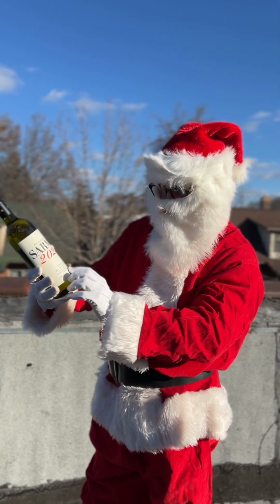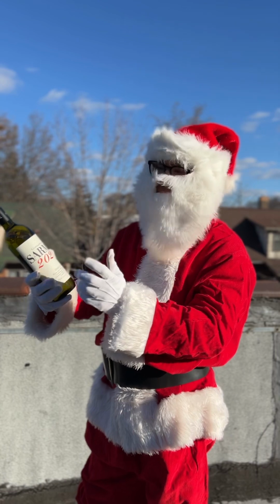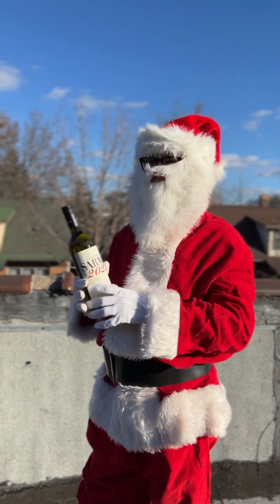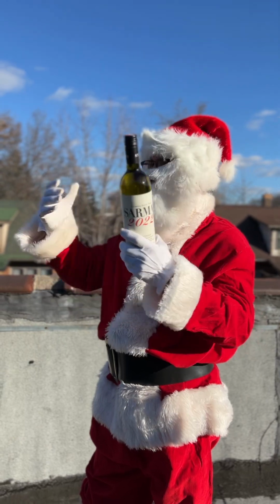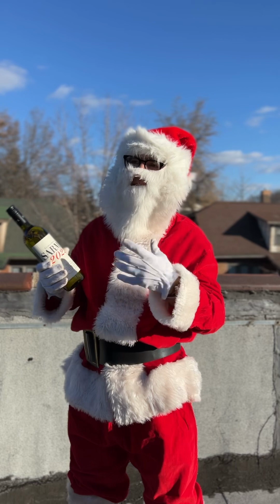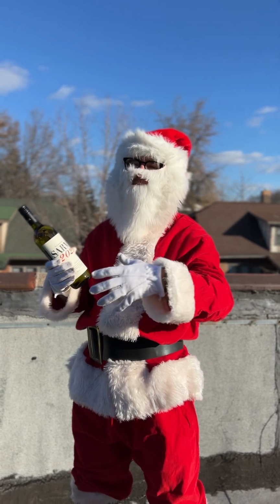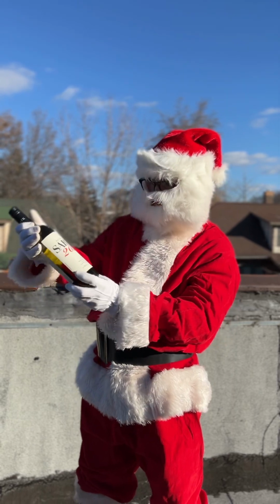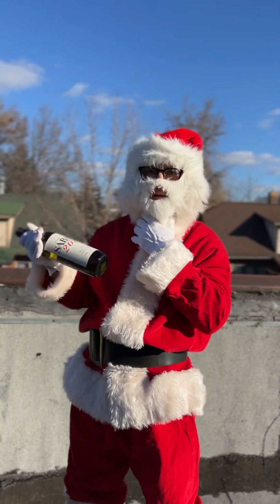This is a Gemischter Satz, and a Gemischter Satz is a wine style from Vienna. Don't forget, Vienna is this amazing wine capital that has vineyards and active wineries right in the city. It's actually really, really cool. And these classic field blends, co-planted, co-fermented, and aged before bottling, are really special wines. This is absolutely one of those. Fresh, aromatic, lovely.